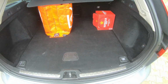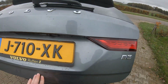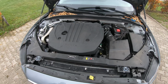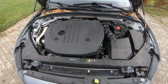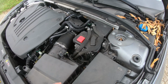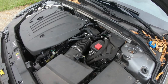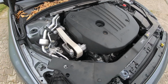According to my brother, who drove the car for quite a while and was in Germany often, he did hit the limiter quite often. The car was still quite sufficient and economic. So that's a good job for Volvo with their 2-liter petrol engine that's quite efficient. It also has a turbocharger and this electric unit, so this makes for a very compelling package.